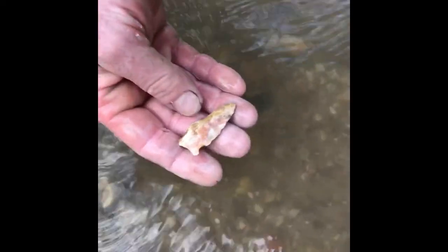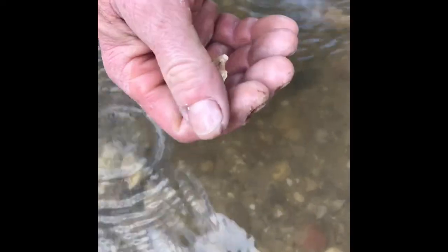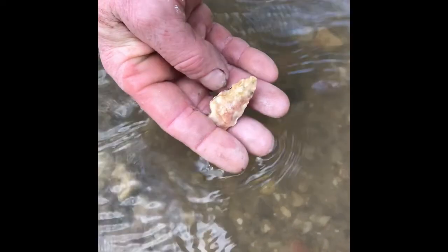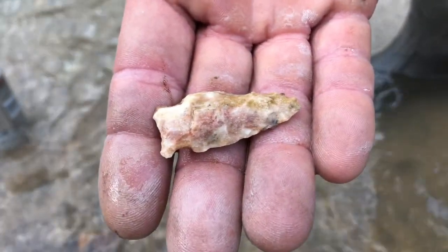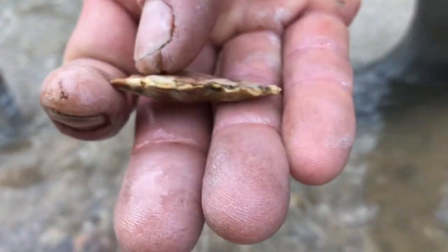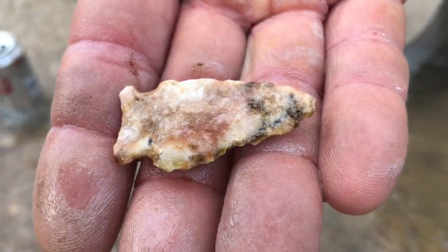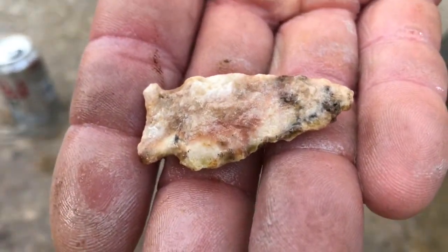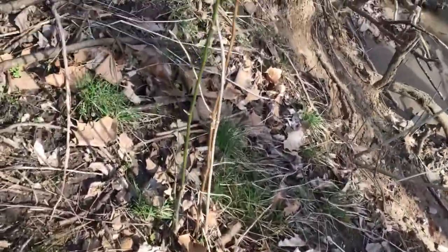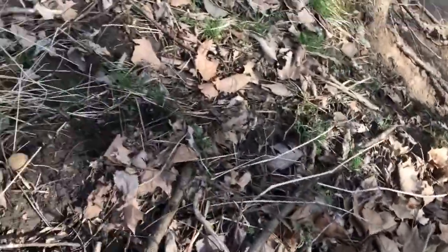There it is. Sure is. That's a nice one. Nice. Flip it over. Is that red stuff heat treated? Yep. Nice. All right gang, trying my best not to get my work boots too wet.